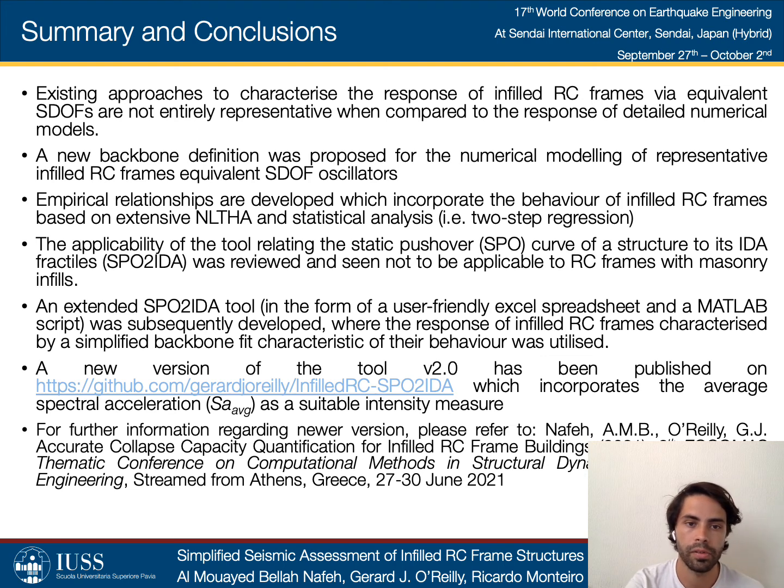And to conclude, existing approaches to characterize the response of infilled RC frames via equivalent SDOFs are not entirely representative when compared to the response of detailed numerical models. A new backbone definition was proposed for the numerical modeling of representative infilled RC frames using equivalent SDOF oscillators. Empirical relationships are developed which incorporate the behavior of infilled RC frames based on extensive nonlinear time history analysis and statistical analysis. The applicability of the tool relating the static pushover curve of a structure to its IDA fractiles was reviewed and seemed not to be applicable to RC frames with masonry infills.